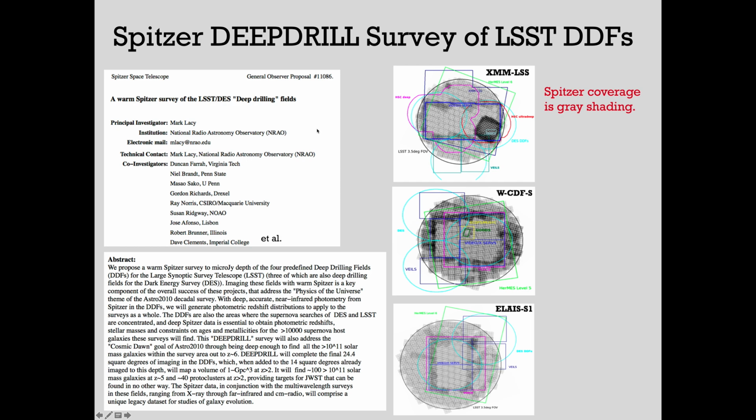And he was able, via this proposal, to win additional time to cover the full solid angles on top of the SERVS data, these blue regions, which were already available with good Spitzer coverage. He was able to get very good Spitzer coverage over the full 10 square degrees for the XMM LSS field, the Chandra Deep Field South, and the Elias S1 field. And so those data are already in the can and will be available, and it'll be very exciting to utilize those data in conjunction with all the wonderful LSST data.